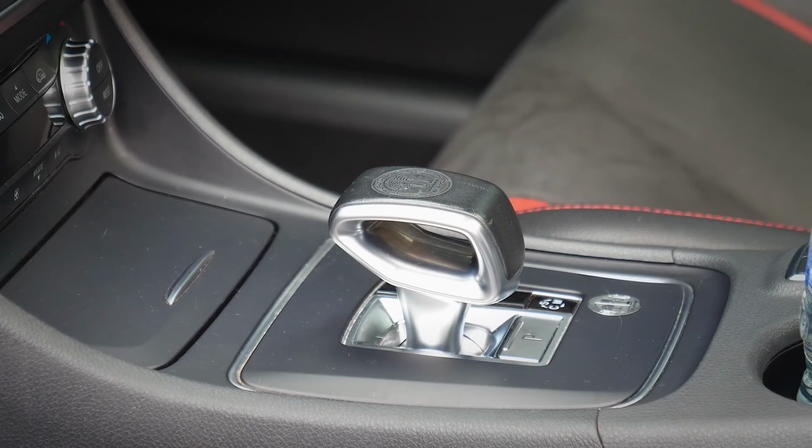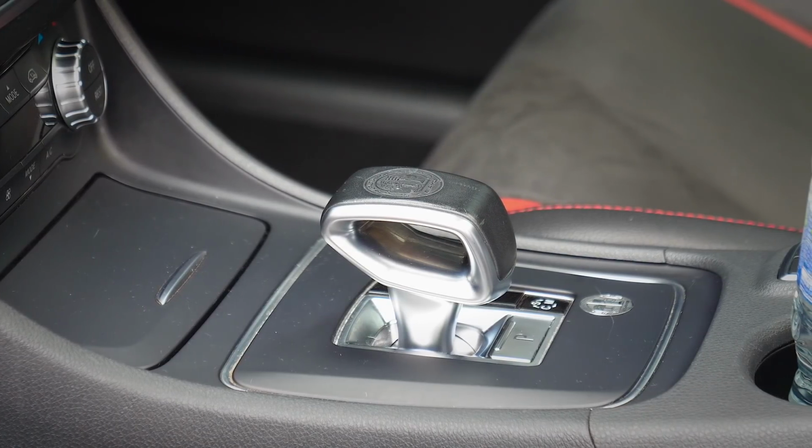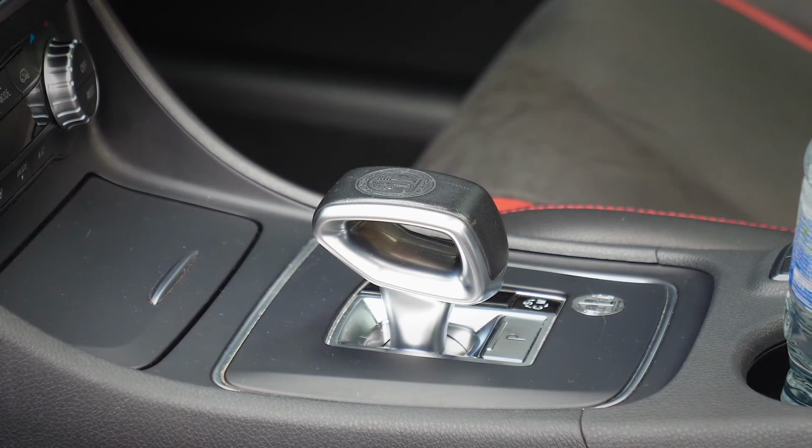So if I flick it, even the little gear shifter thing, that's quite cool, isn't it? With the AMG. Nice little extra touch there. It's got a reversing camera as well. That's another option, I'm guessing. Let's get that fan off my face.